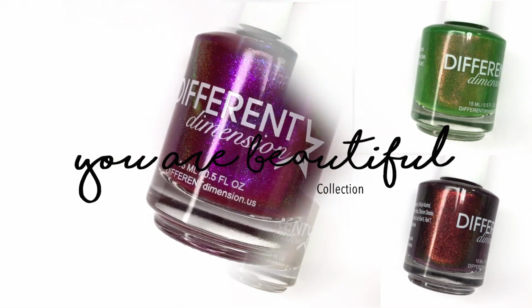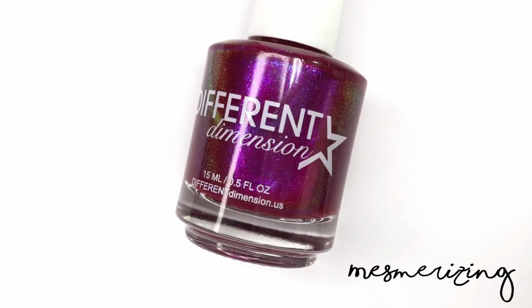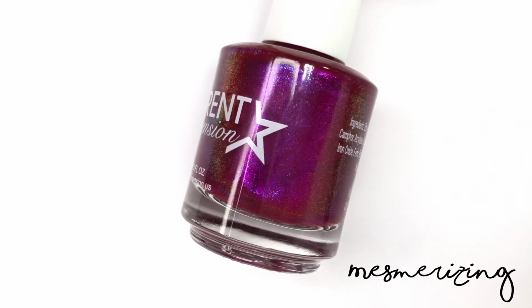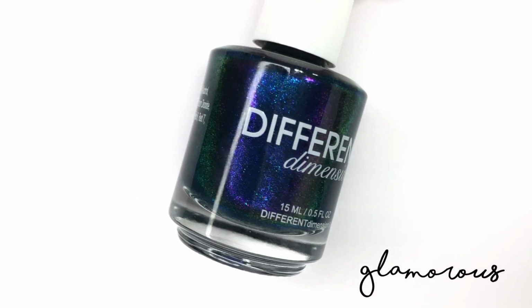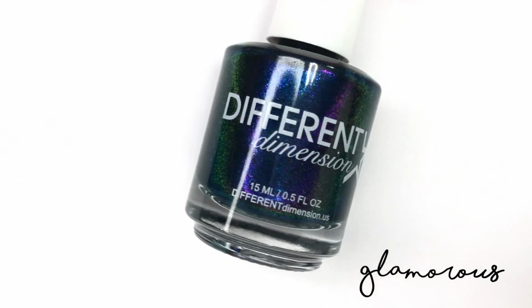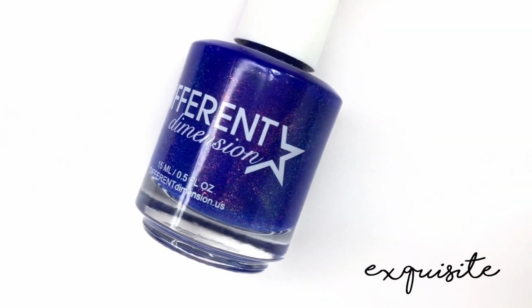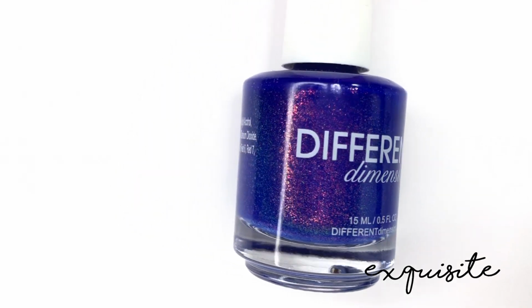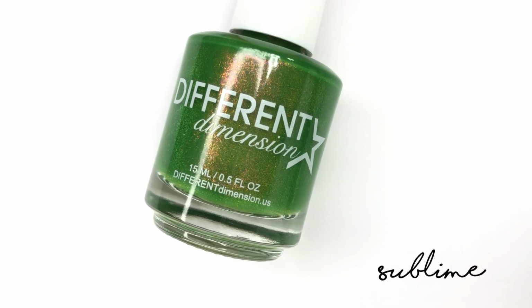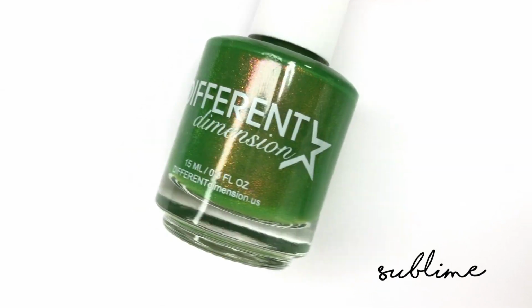First up, we have the You Are Beautiful collection. This was inspired by the fact that we are all truly beautiful on the inside. The media paints a portrait of beauty that is most oftentimes unachievable, but beauty is more than skin deep. Beauty is in the eye of the beholder, and we are all beautiful in our own ways, and that is what this 6-piece collection is celebrating, with great names, beautiful qualities to each polish, and they're each different and unique, just like we all are.